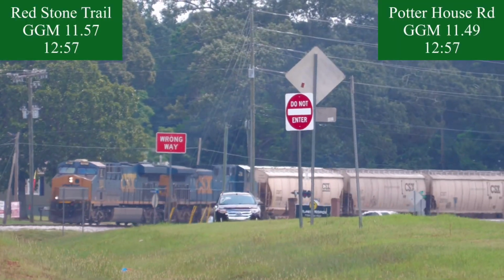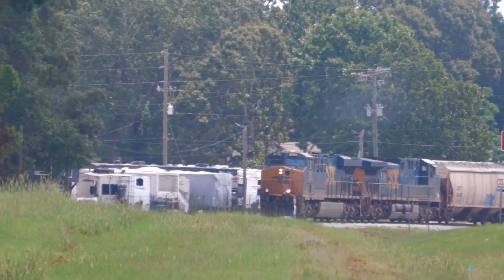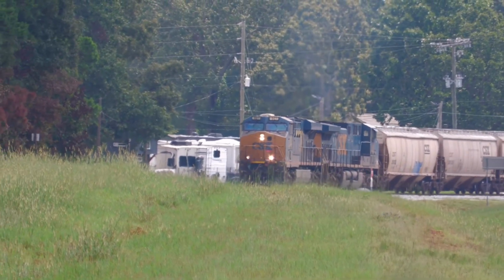After shooting only the head end at New Kingsbridge Road, we go a mile down the road and you can see G908 hit two back-to-back crossings as they come up the hill and then back down again to Burley Place.